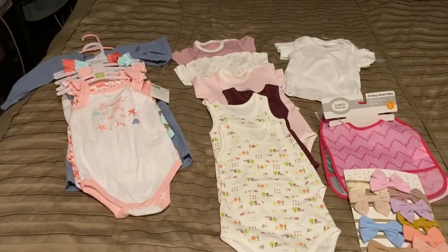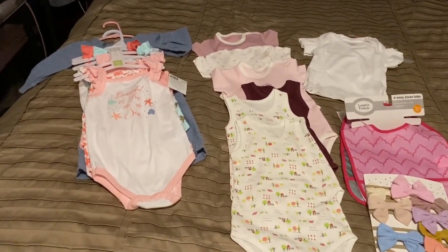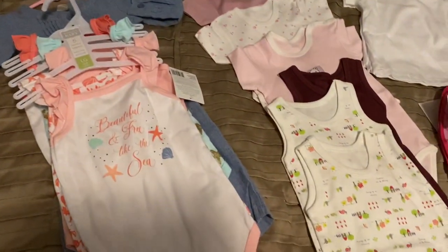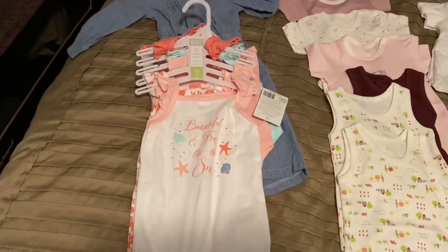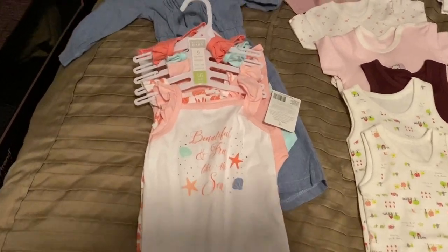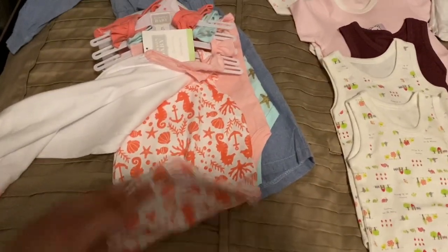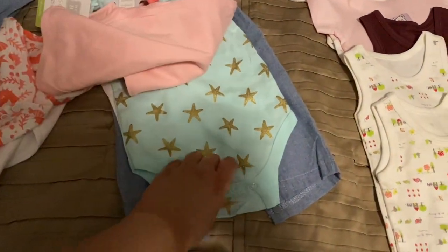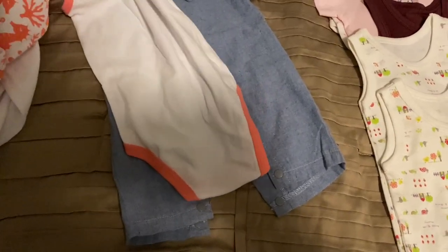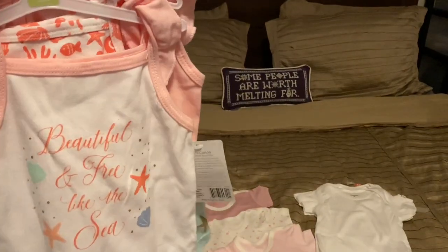Okay, this last batch of stuff is all from Amazon. All of these basics I've really been looking for. It's kind of hard to find sleeveless bodysuits, undershirts for when she's wearing a dress, and it's summer now. So these are from Hudson Baby, and these were only $11.49 on Amazon, and you get 5 of them. And there's this beautiful seahorse pattern, the plain pink, the starfish, and then this white with the coral. So I really love this. This will be great underneath all of her dresses and anything, like tuck into her shorts, throw together with anything.